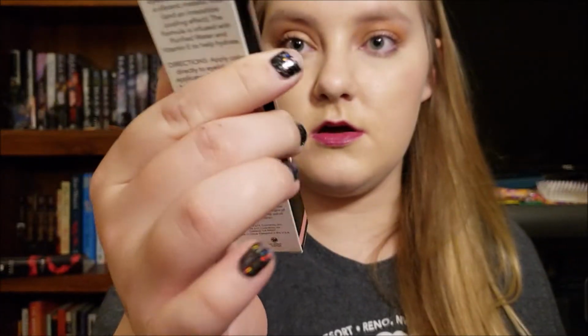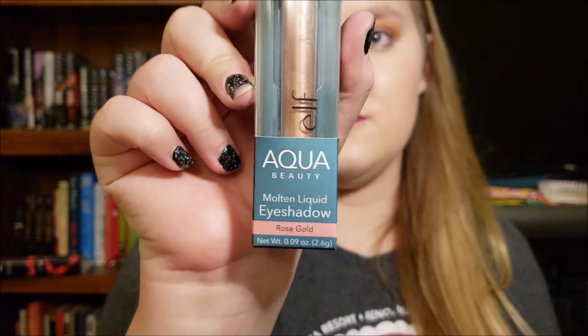This liquid eyeshadow from e.l.f. I got it on clearance, I think at Target. I've never opened it. It is in the shade Rose Gold. I've never used a liquid eyeshadow. I thought I would, and then I didn't.